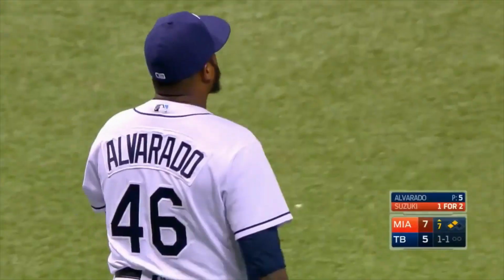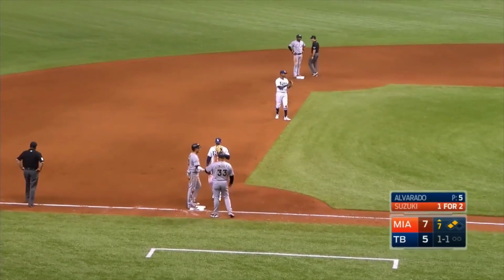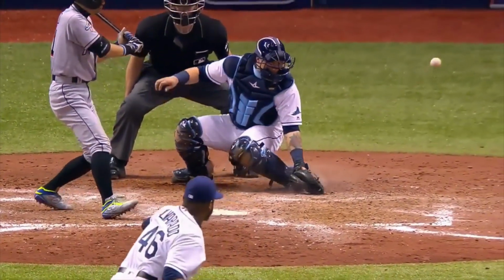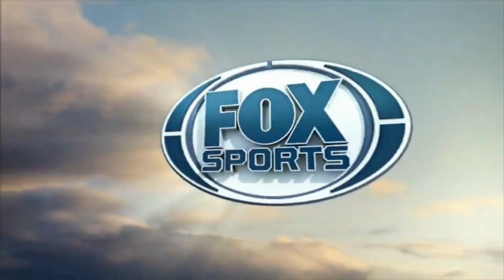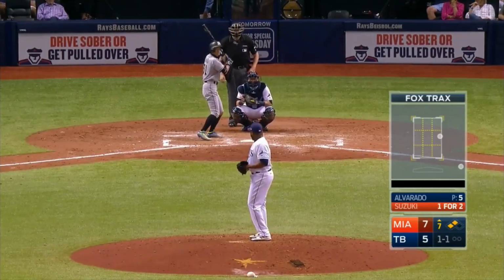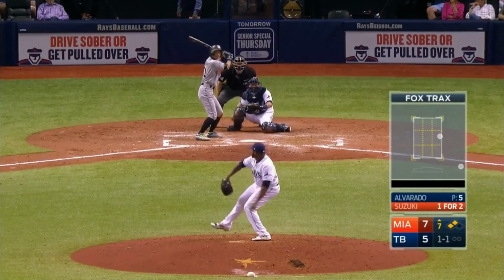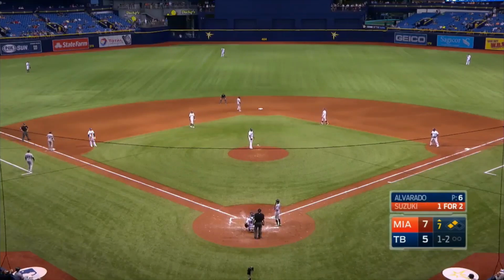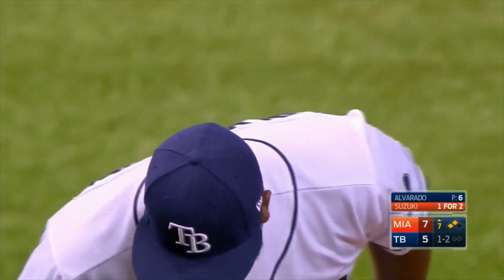So the Marlins picking up here in the 7th where they left off in the 6th. And now Suzuki can swing the bat. Doesn't have to bunt. He yanks 98 down and away. It's so difficult to get the glove down there at that kind of velocity. Infield for the Rays has come up all of a sudden. Strike 2. 1-2. 2-run game in the 7th inning. So this game's still in the balance. And a major threat by the Marlins.